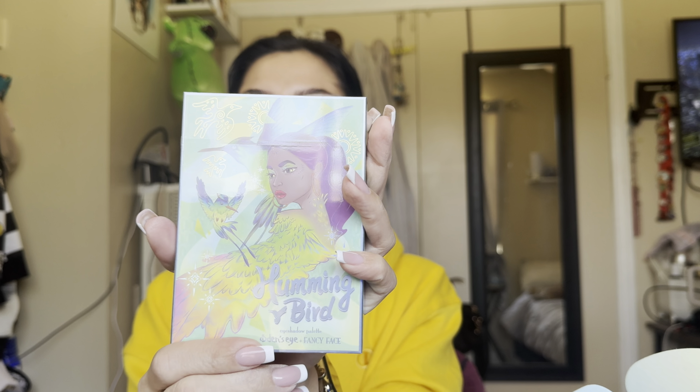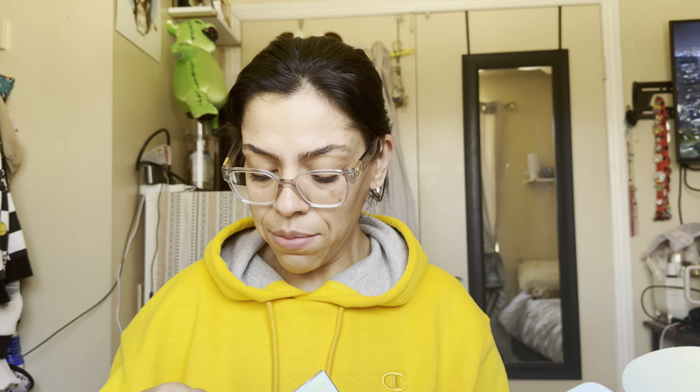let's see here. Oh, it's the hummingbird palette to match with the scarf from the Fancy Face. I do not have this one. So I'm pretty sure this is maybe their first collab. I don't think they put any of the newer collabs that they just did with these creators. So let's see. Well, that's cool. I don't have this one, so I'm excited.